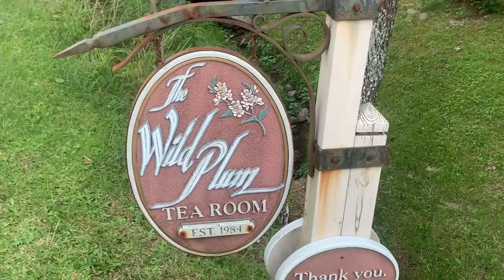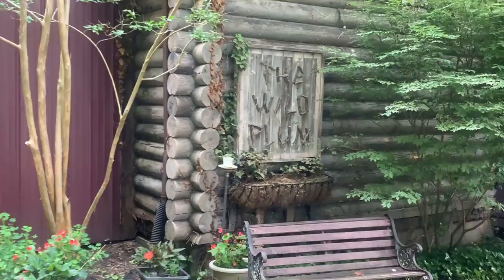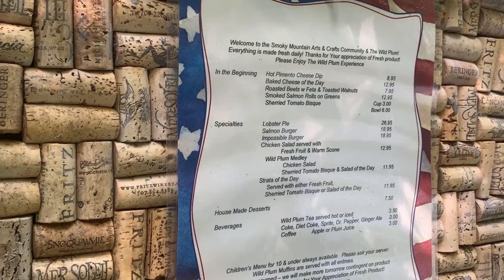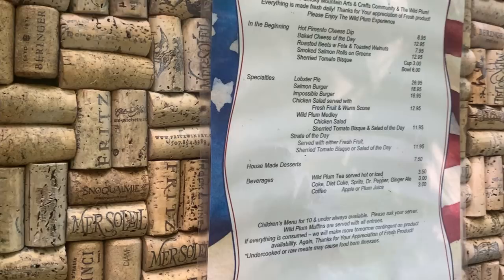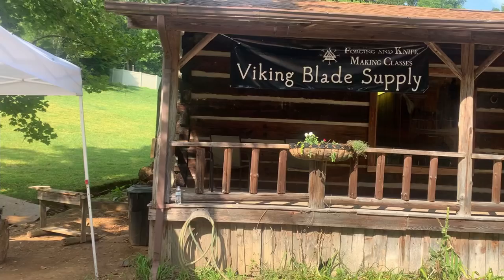That's awesome. So we found this very interesting, the Wild Plum Tea Room, established in 1984. At this point, I'm not sure what exactly it is, but one thing I am certain of is it looks really, really cool. So it's like a restaurant, like tea type place, I think. Lobster Wild pie, Plum salmon tea. Burger, Impossible Burger. Looks like a lot of vegetarian options. Open Thursday through Saturday, 11 to 3. Cute. Out of all the interesting things we've seen today, this is probably the coolest.